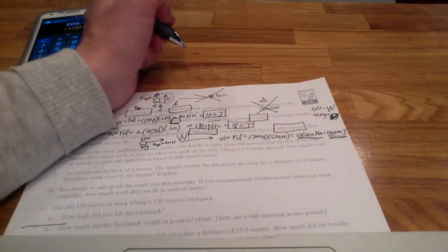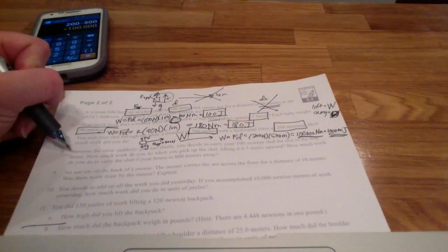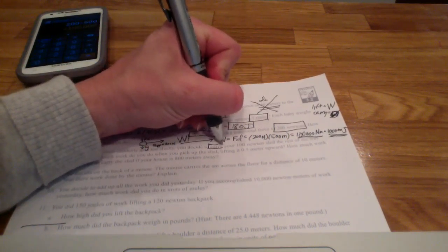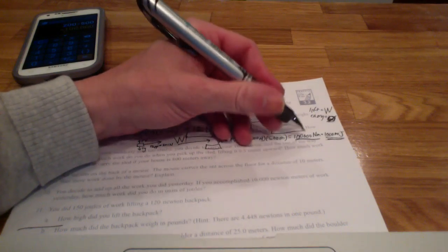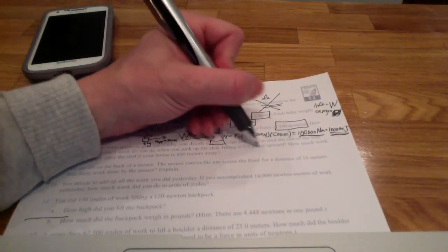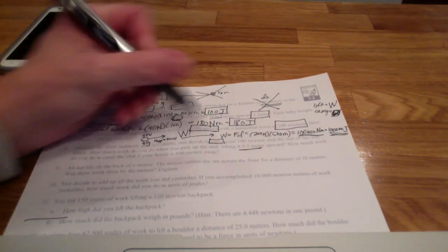Both of those answers are correct. Okay? Great job. Because the snow suddenly got too slushy, you decide to carry, there's the carry word, your 100 Newton sled the rest of the way. How much work do you do when you pick up the sled and lift it 0.5 meters up? How much work do you do when you carry the sled 800 meters? So there's 2 questions here.